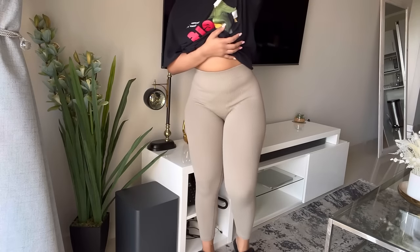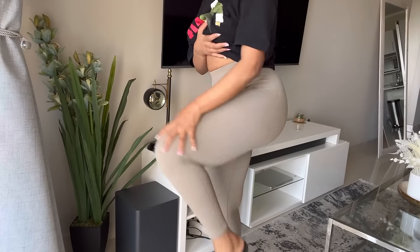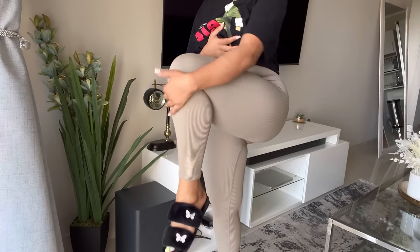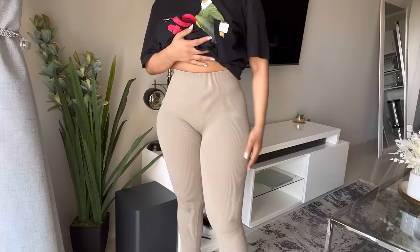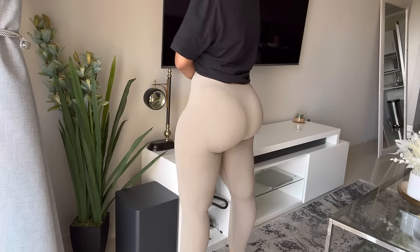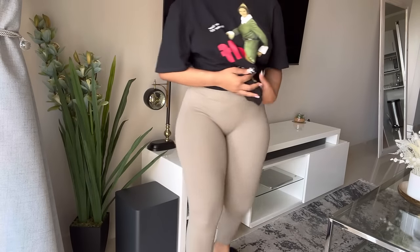Okay, let me also show you the shoes. These are also from Shein. These are the only shoes I ordered, so yeah, I'm already wearing them. The black one, the brown one, I've already worn the brown one as well, that's why I do not change. So yeah, love this, love this. And then we have the bikini.